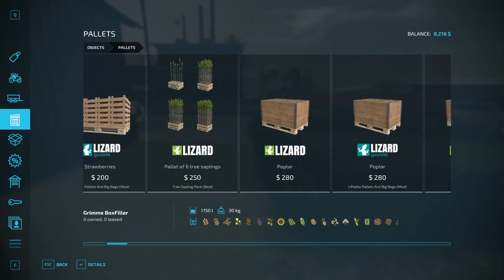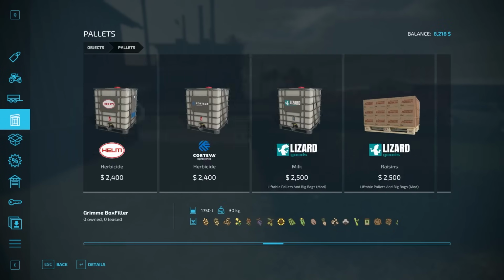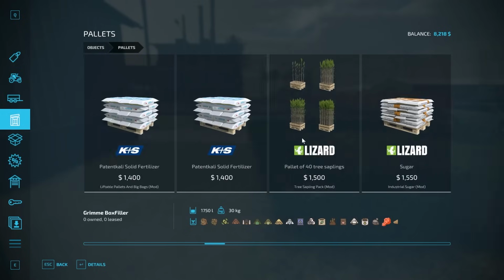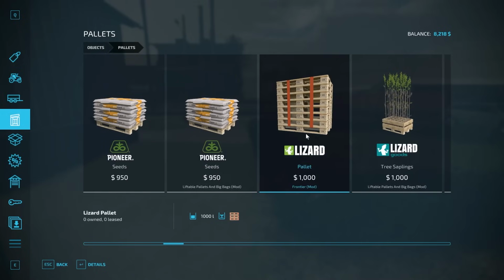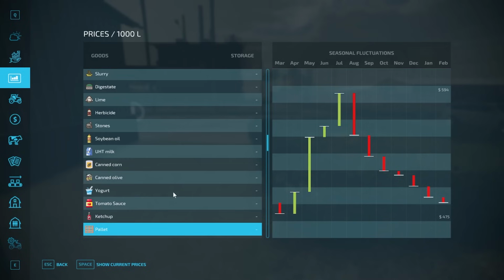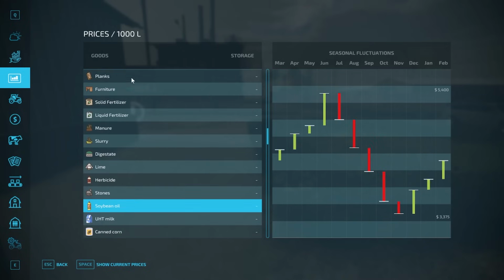I gotta go check here. We scroll down to them. They're not very far up the row here. Oh, we're already way past them, I bet. Yep. They're right here. There we are. $1,000 for 1,000 liters. Okay, so 1,000 per 1,000. So $1 a liter, basically. So any of the other productions that required pallets, we could probably do that pretty easily as well.